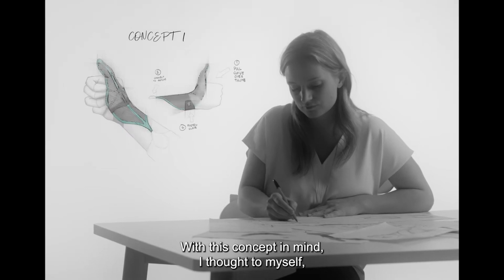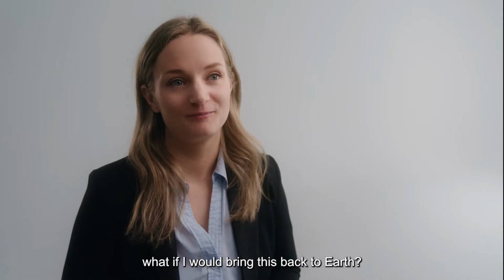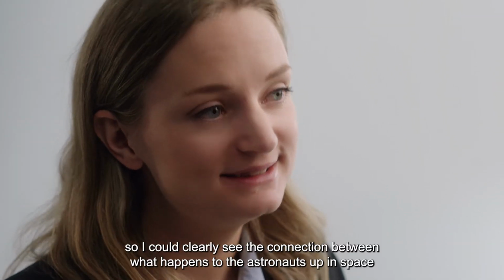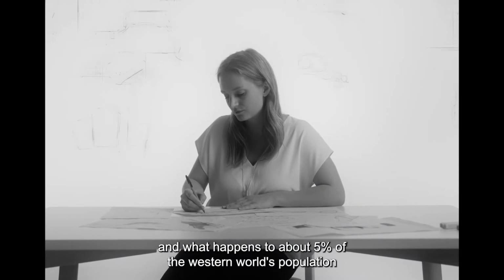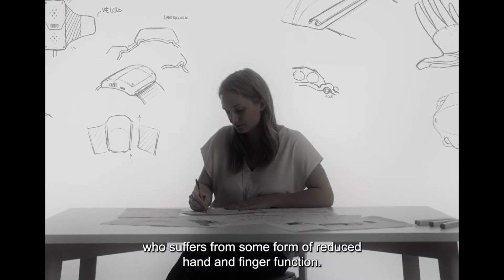With this concept in mind, I thought to myself, what if I would bring this back to Earth? I have family members with rheumatic diseases, so I could clearly see the connection between what happens to the astronauts up in space and what happens to about 5% of the Western world's population who suffers from some form of reduced hand and finger function.